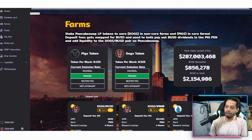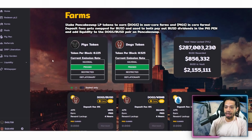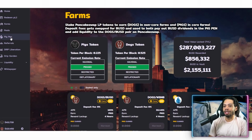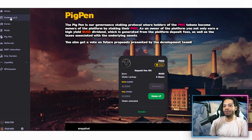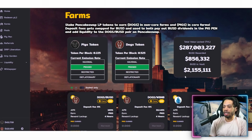Now it has these fees. There's fees baked into the dogs and pigs token, so every time you make a trade or something, it has one of those taxes. The tax goes to this, which you can pretty much see right here, BUSD involved. Now this has been growing. As people trade and move the coins around, this fills up.